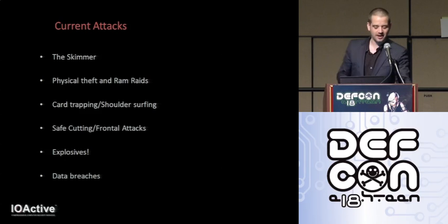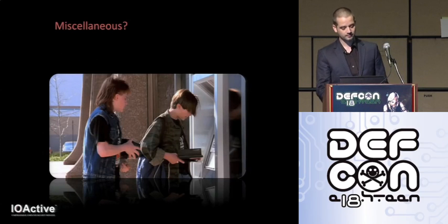And data breaches: hacking the bank processor, harvesting the card data and PINs. I suppose the best example of that would have been the hack of the RBS WorldPay backend. Certainly one of the most technically sophisticated attacks I've seen, and I think about 9 million was stolen during that attack.